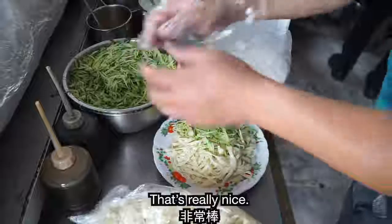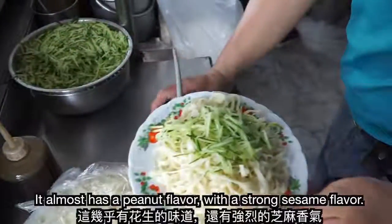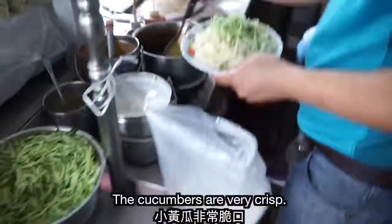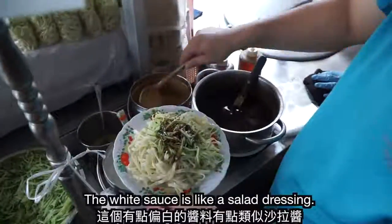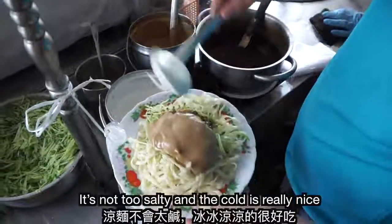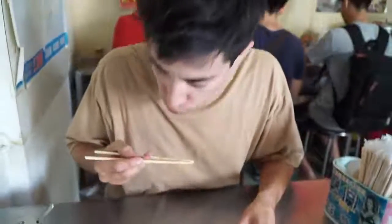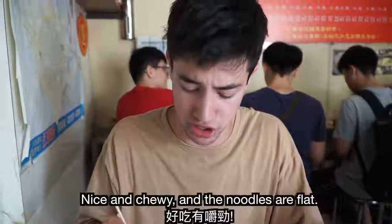Oh, that's really nice. It is almost like a peanut nutty with a really strong sesame flavor, and then the cucumbers are really crisp. And then the white sauce almost tastes like a salad dressing. And yeah, it's not too salty, and the cold is actually really nice. Nice and chewy. Those noodles are nice and flat.